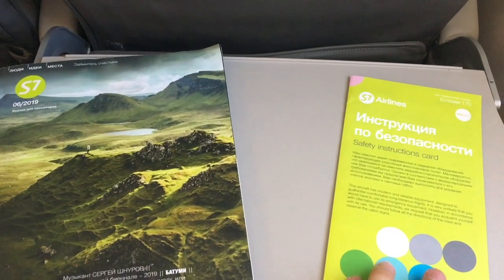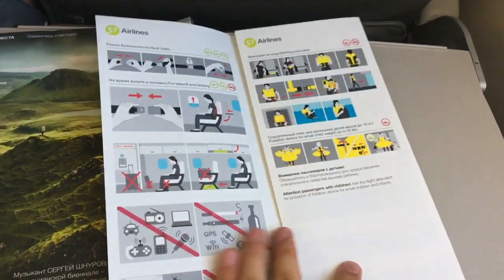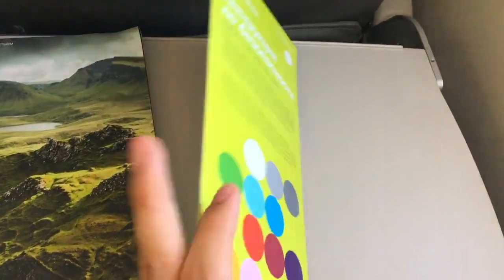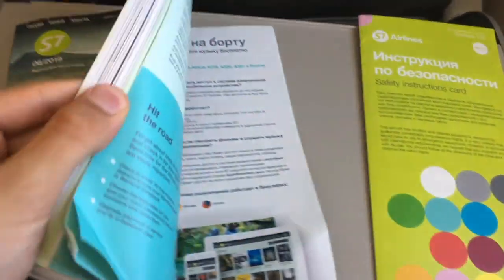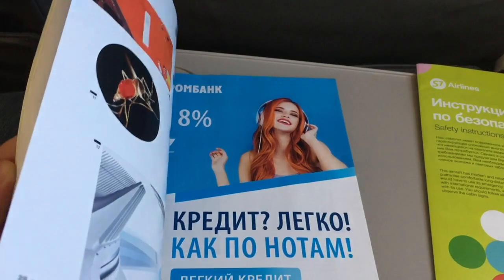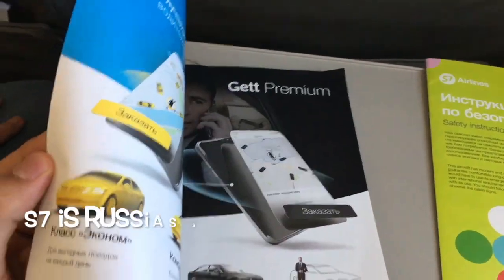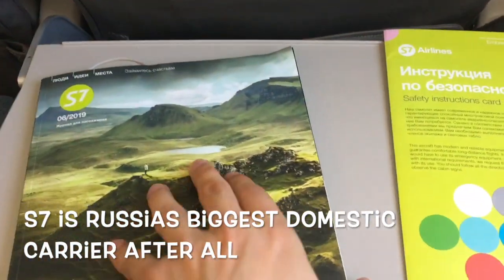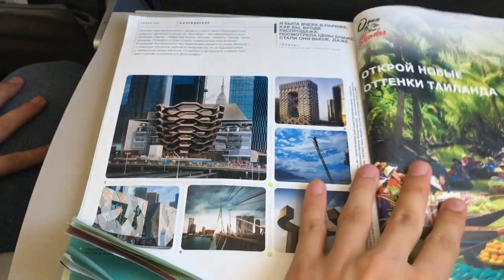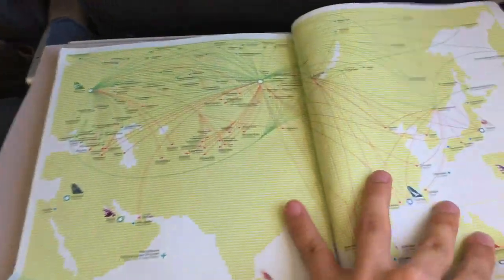So let's take a look at the entertainment provided, which is just paper. Here are the safety instructions for our aircraft. Yeah, that's the airplane. Pretty interesting design. That is the S7 magazine. It has a lot of articles in Russian. I haven't spotted any in English at all. All related to Russia, basically. And in the back, other than this ad, it has a route map.